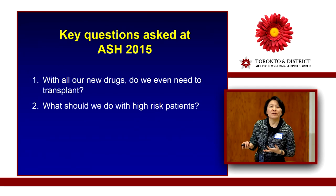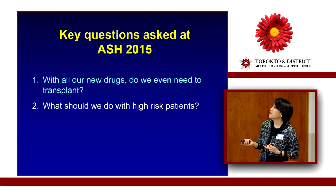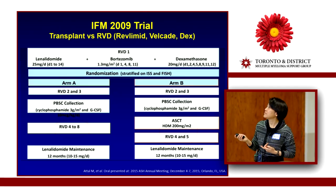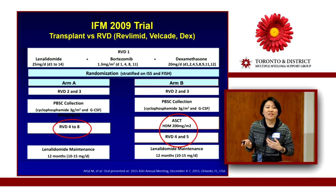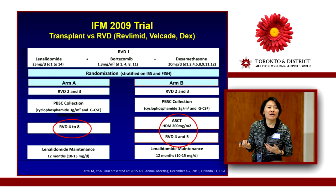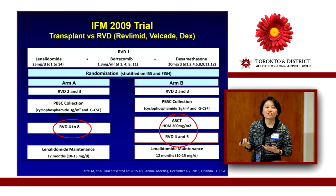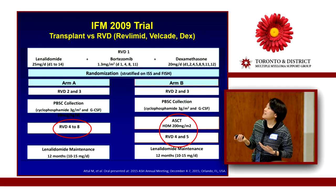And the second question that was addressed in a bunch of different studies was, what should we do with high-risk patients? And I'll identify what that means in a second. So I'm going to start with the first question. One of the key studies that was trying to answer the question of whether we need transplant was this trial. It's called the IFM 2009. IFM is the Intergroupe Francophone du Myélome, which is the French myeloma group, and they had a collaboration with Dana-Farber.